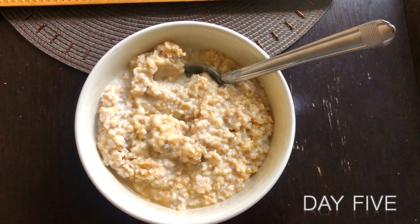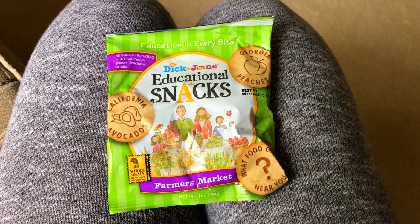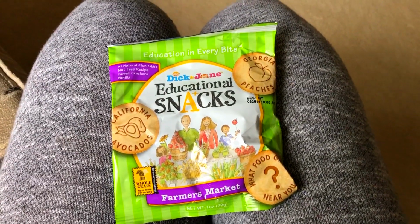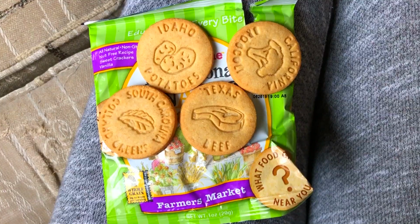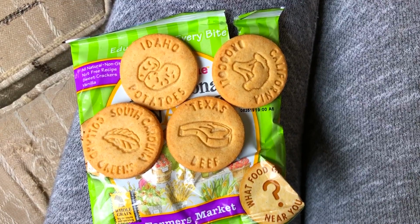Our final day, we are back to porridge for breakfast. And then from my Love with Food box, these are the educational snacks, which are totally made for kids, but adults, OMG, with your coffee or your tea, these are delicious. They're like these little biscuit things with a slightly sweet taste that pair amazing with a hot drink.